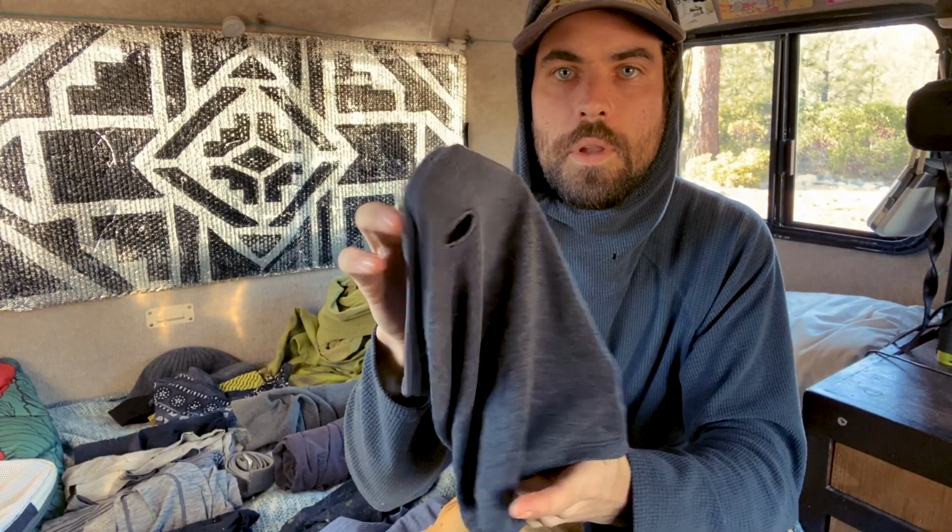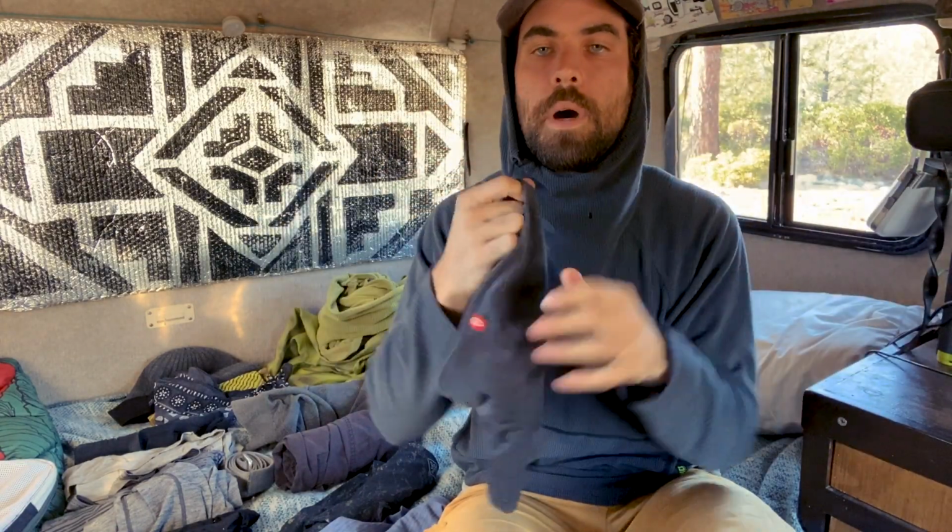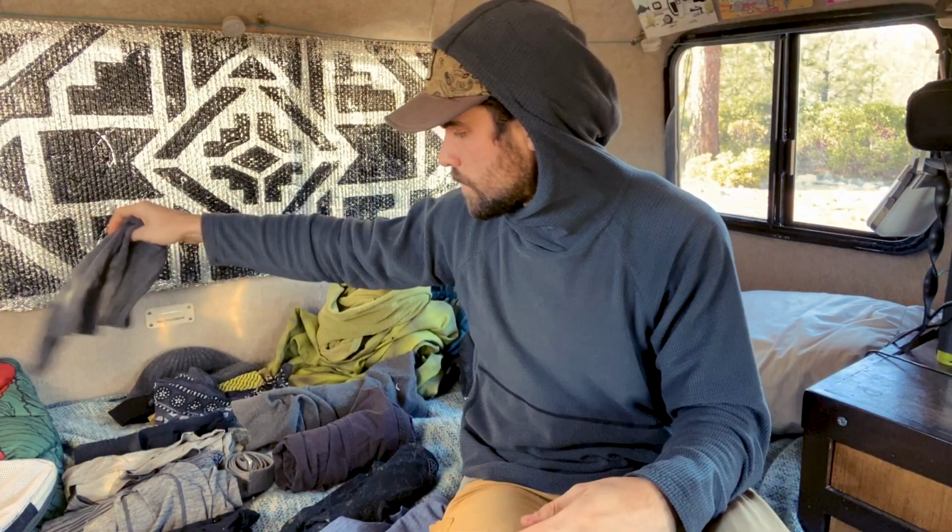This is an air hole buff. These are Merino Wool. It has a little hole in it, so if you're super cold, you can wear it around your neck like a balaclava. I normally just keep it around my neck as an extra layer of insulation though when it's super cold out.